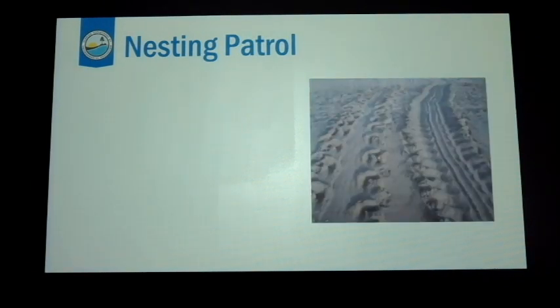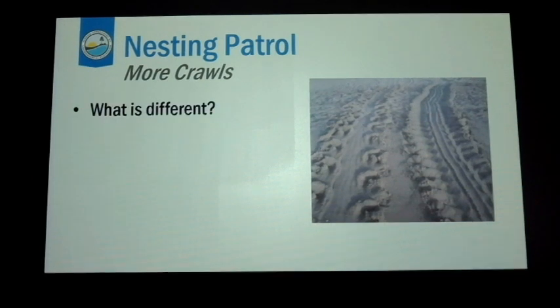All right, we're finished with that one. We're walking a little further down the beach and we come across this very strange looking crawl. So what's going on here? One side looks different than the other. But what's different about it? Let's look at them a little more closely.